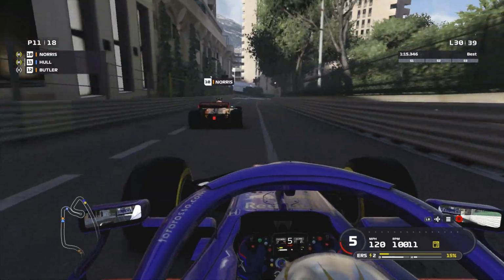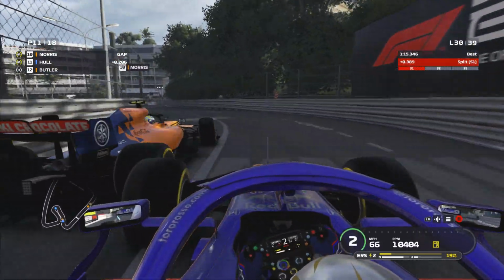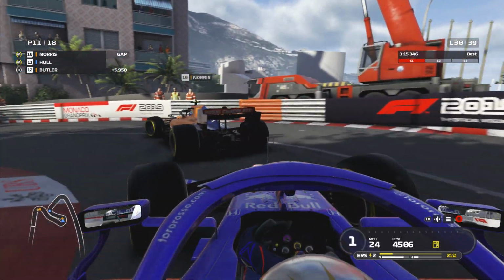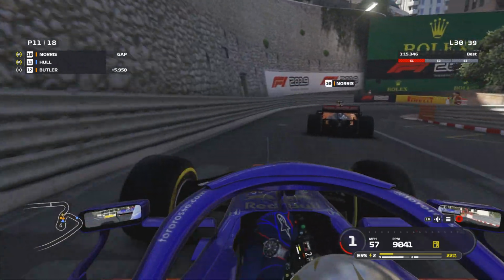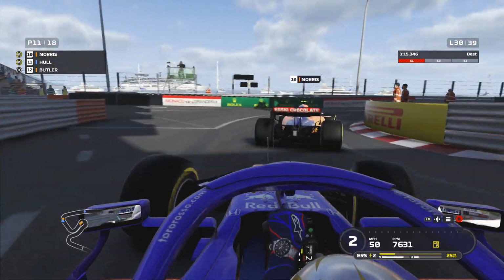And we're trying to pass him. Once again, the middle of the road into the Mirabeau. Double lock-up from Lando Norris, trying to get it slowed down, and that was a half a sniff at P10 and some World Championship points. Not able to get through on the young British driver, and quite frankly, don't blame him.